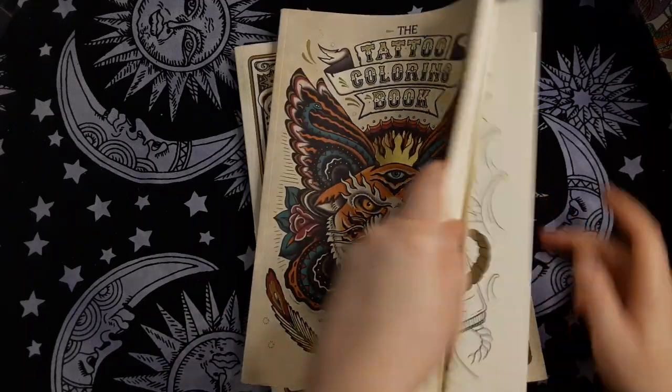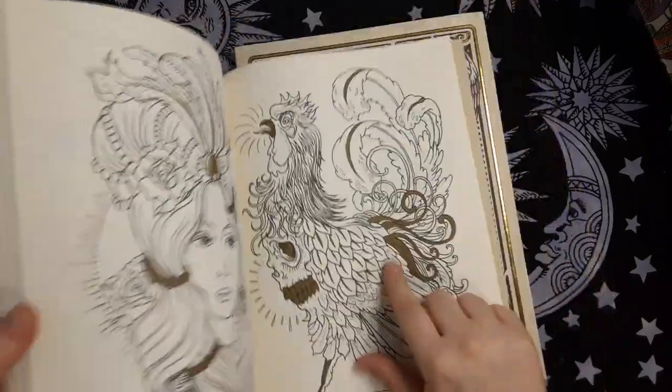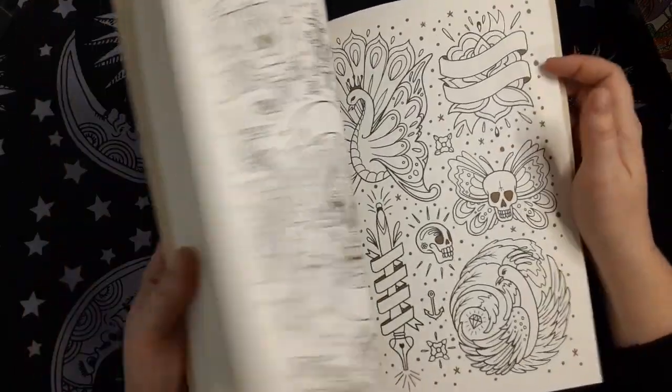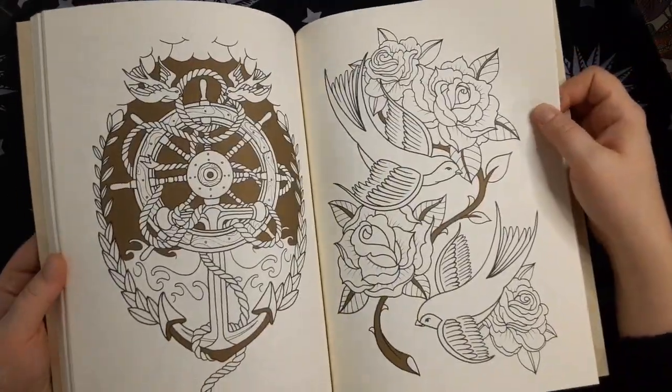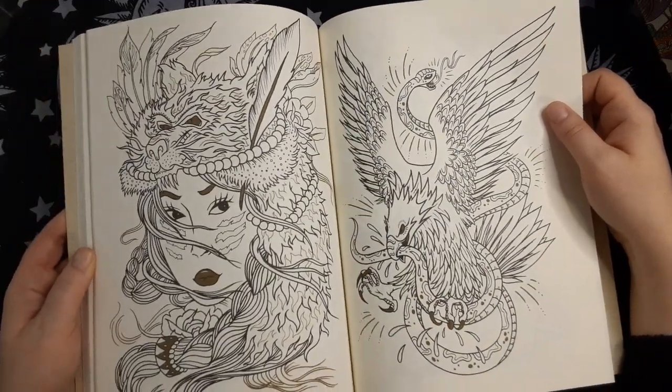Megamunden, the tattoo coloring book. I did not know that there was this color on every single page, which kind of puts me off. But we can work with it. Maybe I can cover it. It's not a very nice color. Kind of like baby poop.